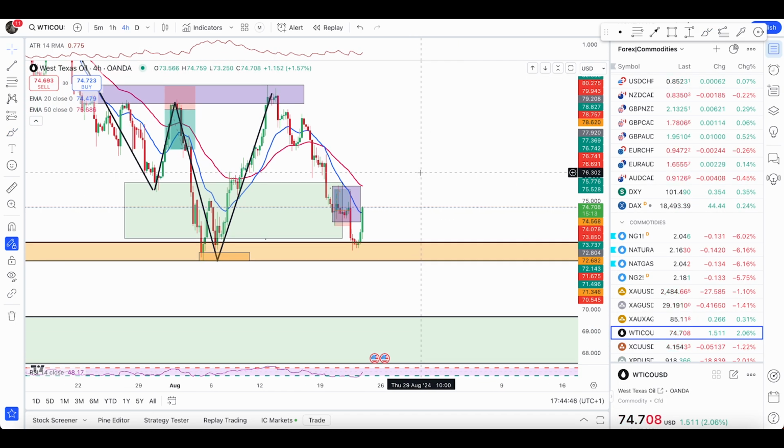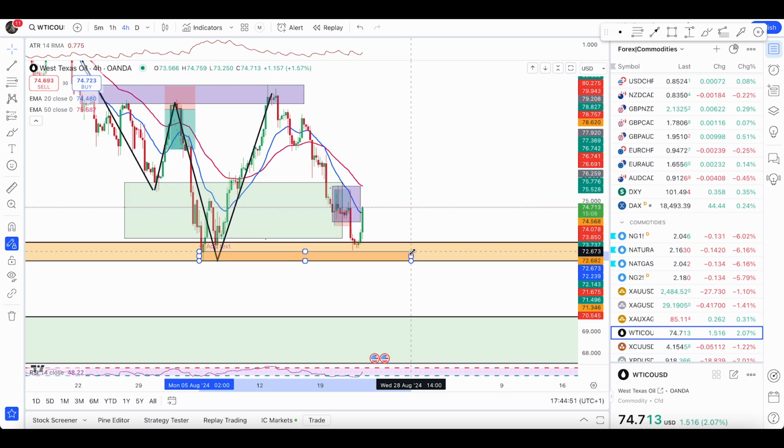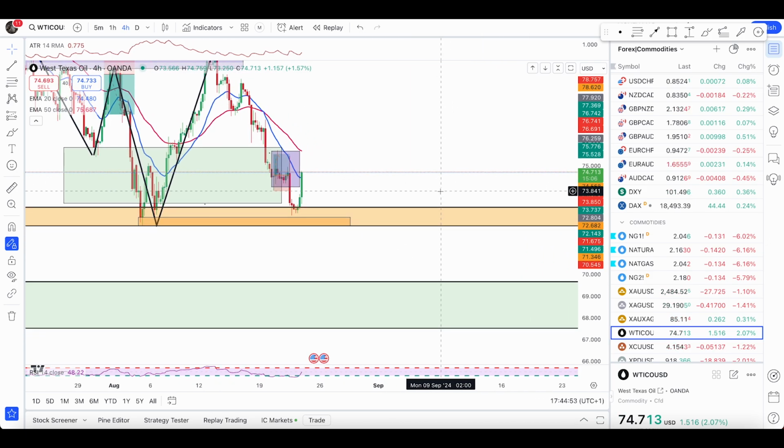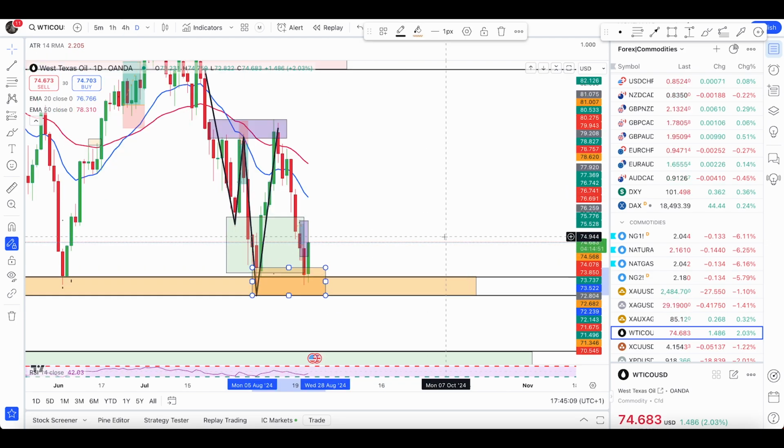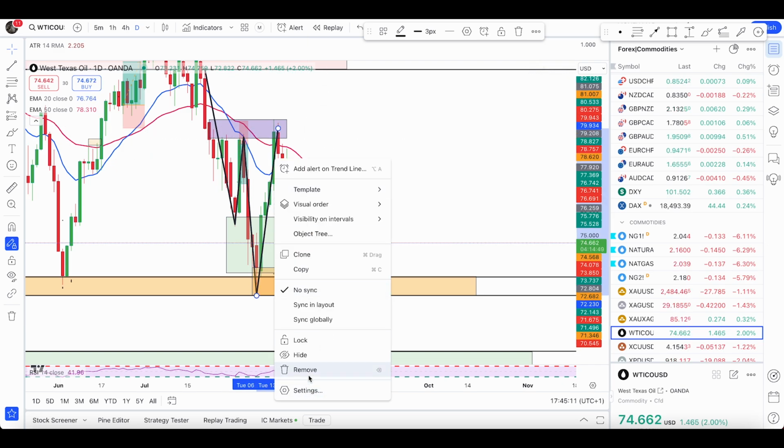Lastly, we have crude oil. It's bouncing up from the level of support, but we do not have a valid double bottom pattern. But it did bounce up from the support area, which was a minor support. But if you look here on daily time frame, which was mentioned a couple of videos ago, right here, that is also becoming a valid double bottom pattern. Let me clear these charts for you.